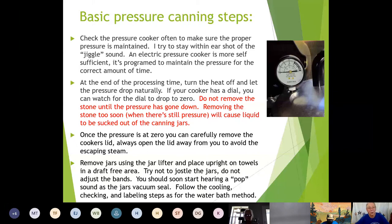Once you get that little jiggle on the rock, you start your timer for your processing time. Your jiggle should come about 1 to 3 times a minute. If it's jiggling more than that, you're really just wasting fuel. You're cooking it too hot. Turn it down to that 1 to 3 jiggles a minute. If you're not jiggling at all, you've dropped in pressure. If you lose pressure and drop below what you're supposed to be at, you need to start that processing time all over again. So you want to be sure to keep the heat even so that you can keep that pressure up during your whole pressure time.